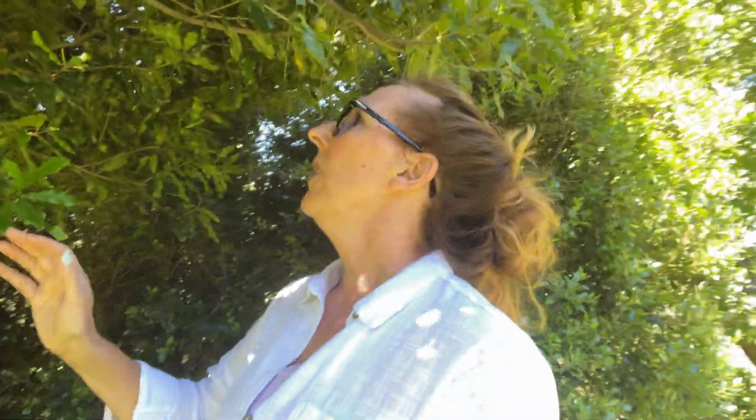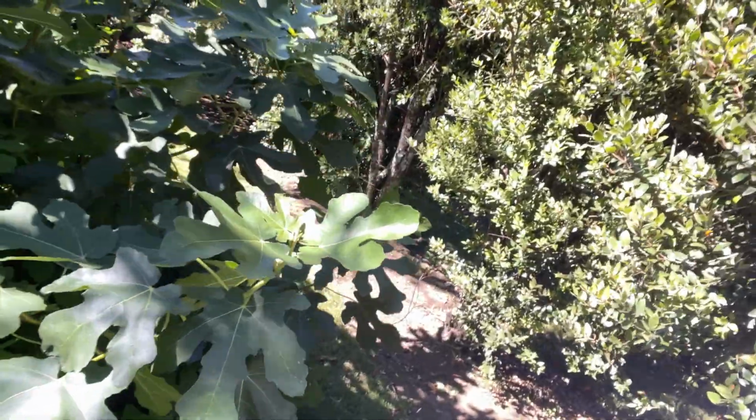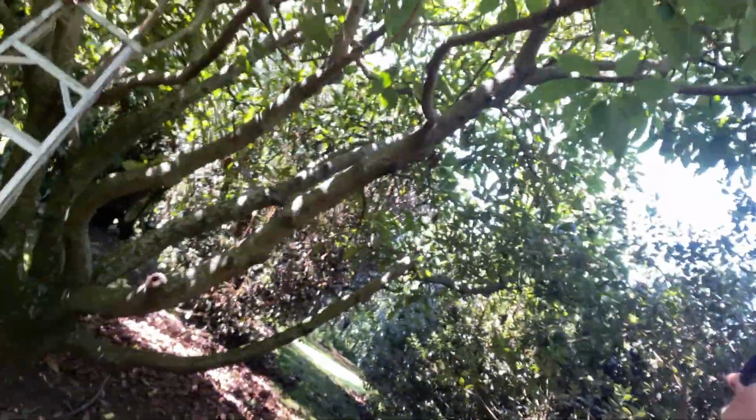Yes. So I think this one's another nut variety, but because I'm not a nut eater, I'm not 100% sure what it is. Ooh. And I can feel confident walking around here. I wouldn't do this in Australia because there are snakes in Australia. There's no snakes here. This one here is a fig. And then there's a couple of feijoas. And here is one avocado.